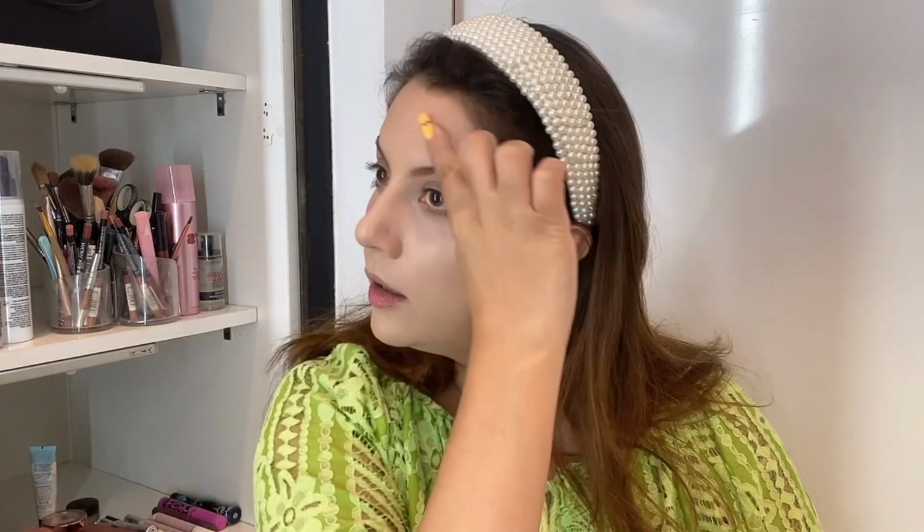And I like to take some of it यहाँ पे. Whatever comes onto my finger, that is all I will use. I'm not going to take it onto my nose because then my button nose will look very buttony. Next product before we go in, now I'm using all the cream based products before I go in with the powder products. So recently when I was in the US, I got this one.